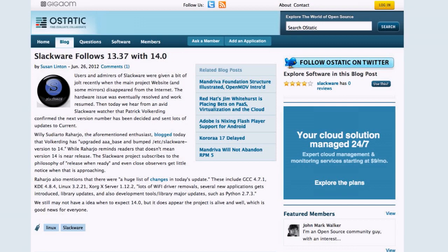Speaking of distributions that believe in more is better in terms of version numbers, we talked about them before and the outlook was a little foggy, but things have turned around, because I've got good news. A new version of Slackware is in development. Version 14.0 is underway, and I just wanted to include this because we did talk about at one point that the Slackware project's website was down.